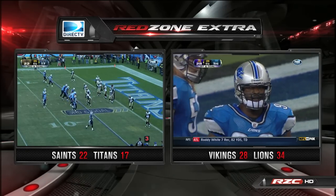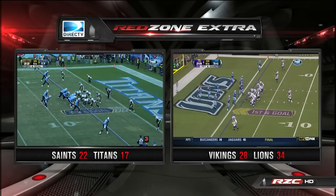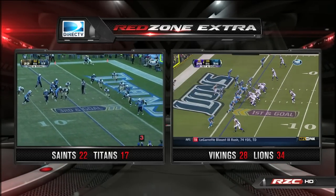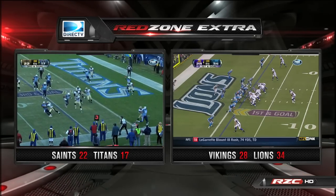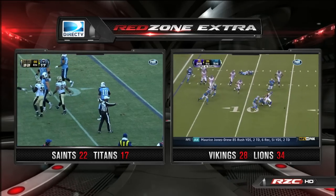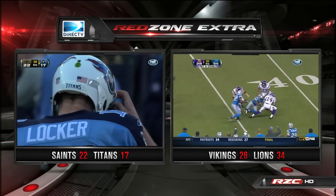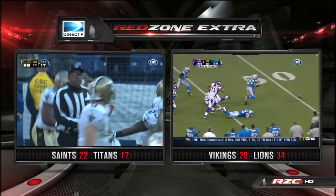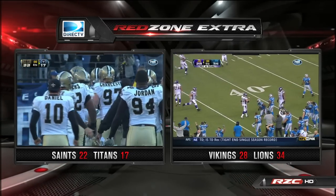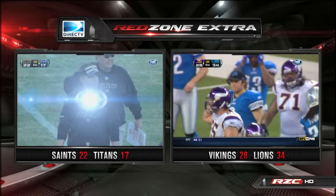After the Lions timeout, this is why you watch DIRECTV's Red Zone channel. Two games at once, only 14 seconds combined. Jake Locker avoids the sack, runs right, goes down. Joe Webb loses the football with the ball loose on the turf. Time has expired on both games. As I said, this is exactly why you watch DIRECTV's Red Zone channel.